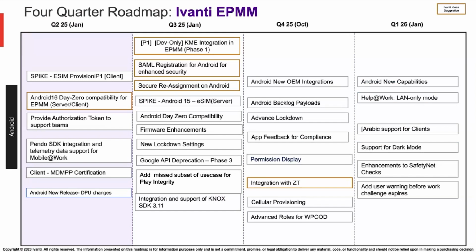So we are again doing our research on the eSIM integration. Then we are also doing our research on the Samsung KME integration. As we continuously do this research on Neurons for MDM and EPMM, we're also making sure, as you see, both on Neurons for MDM and EPMM, we are bringing in pretty much the same capabilities. So hang in there, and we'll be talking more about our Q3 and Q4 in our upcoming meetings as well.